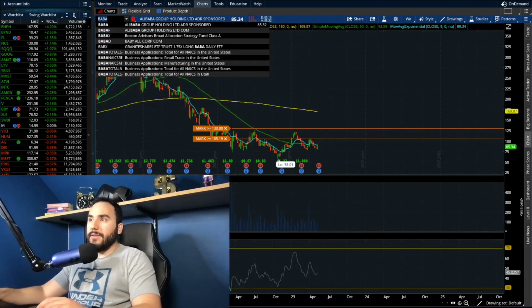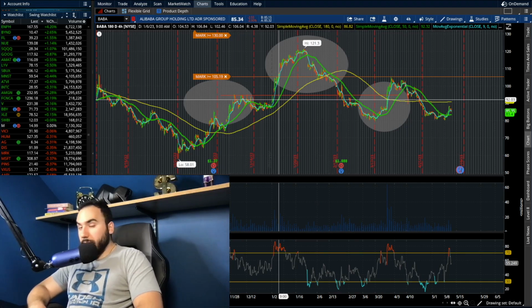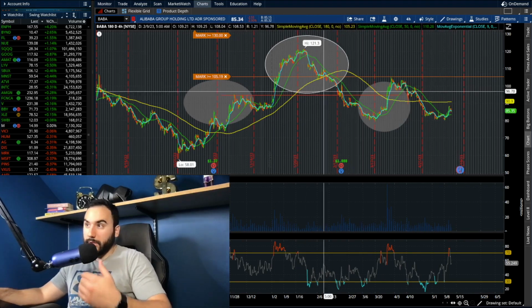Let's talk about a couple more stocks that I'm looking at heading into this week. On Thursday, we have Alibaba, which, you guys know, has gotten completely destroyed from the $300-plus all-time high. Even in the past couple of weeks, this stock has not been doing well at all. It went from 120, now it's at 85. We have a head and shoulders clearly playing out.